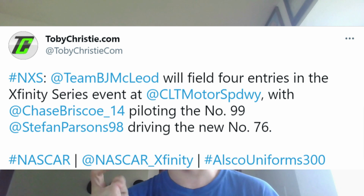Sevin Parsons was originally supposed to drive the number 99, but this car, the 99, is supposed to be backed by SHR. Now, keep in mind, BJ McLeod Motorsports does have an association with SHR in their Cup Series program. They have an alliance with them, so it definitely makes a lot of sense. Also, this past weekend at Circuit of the Americas, they had Kevin Harvick drive the 5. He got a top 5 in that organization.